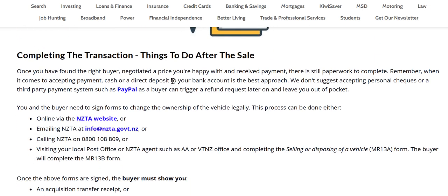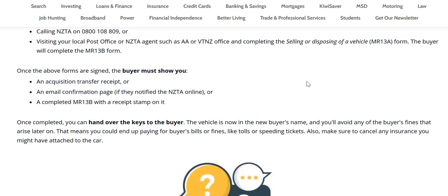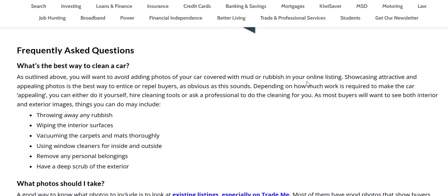It's really useful to know, and I do suggest having a read of it. Finally, once you've sold your car, the best option is to make sure that you've completed the transaction, and that comes down to looking at the transfer of ownership, because you really want the car not to be yours anymore. They've paid for it, and you don't want to be liable for any sort of tickets or anything like that. So we've comprehensively listed what you need to know there.